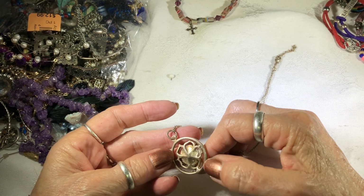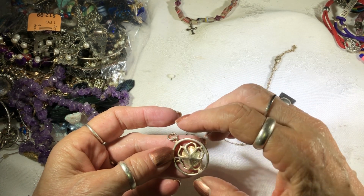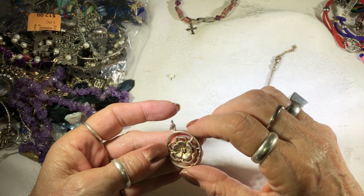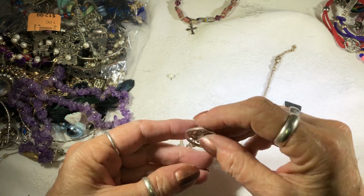I was in this one Goodwill, they had a cross necklace for $50. I was like, I don't think so.